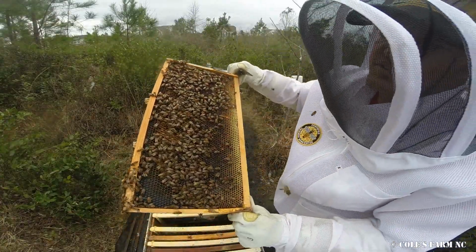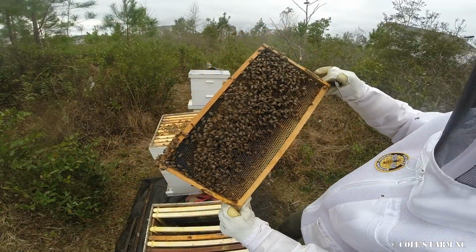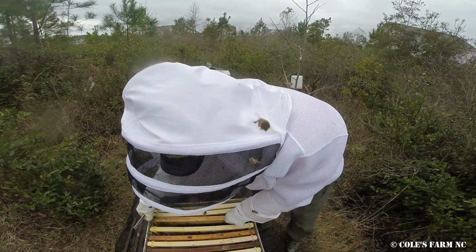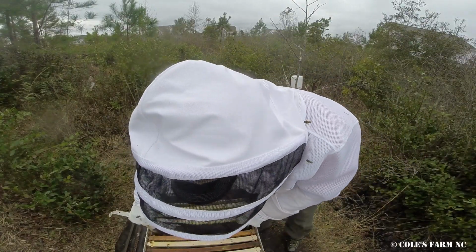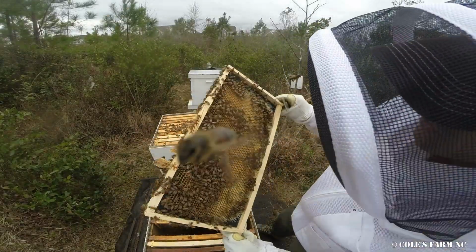Frame 4, that is slap full with nectar. If you can see that, it's pretty shiny. It's hard because it's another overcast day here. So it's at 4. Here's 5, right in the middle. Some more comb I'll scrape off.